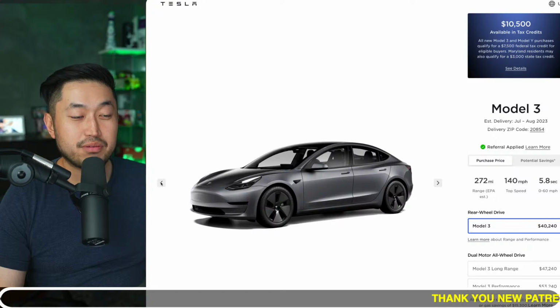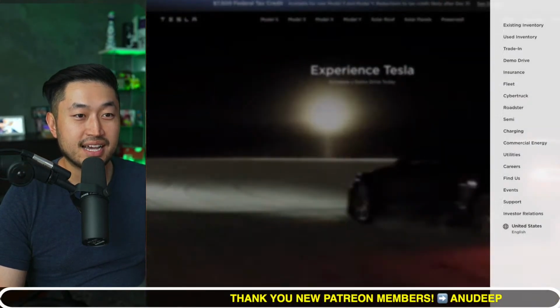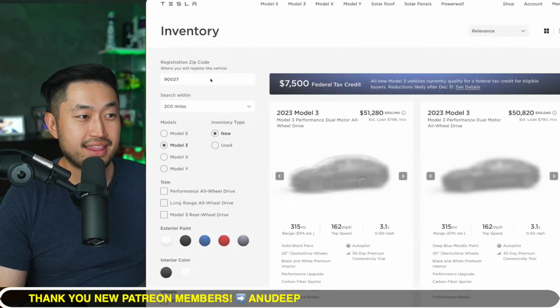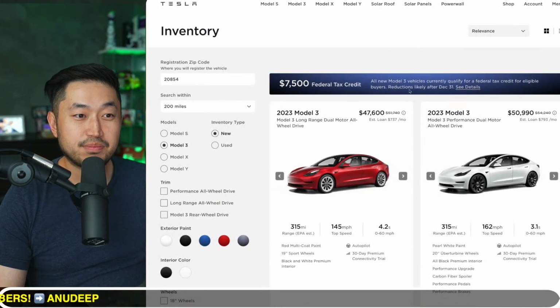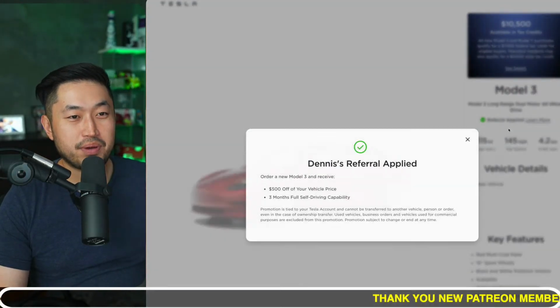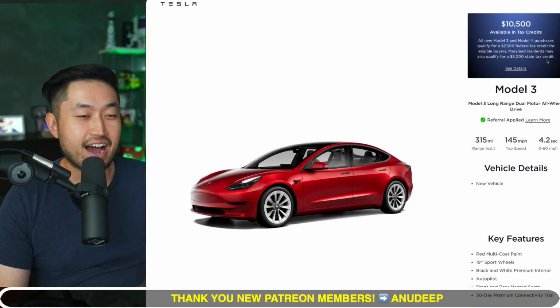And I would bet that if people are shopping on the other pages, like going to menu and then going to existing inventory, and let's say you put in that same zip code right here on the page, this should probably update. I thought it would, but I guess it doesn't. I bet they would update that later on, where it will show a big box with all the different incentives. You can see it's right here, right now.